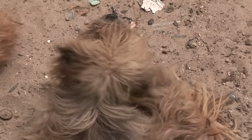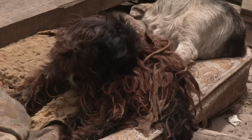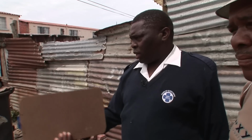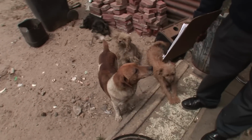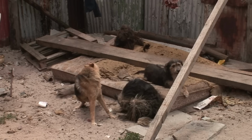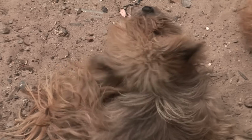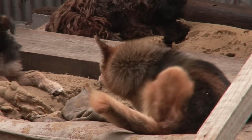Wilber can see straight away there are problems. These dogs are, you see these with the long hair, they are muttards. Look at those. And the others, like this one, he's got mange. You can see on his ears, on his face. This place is unhygienic with this mattress and things. It causes them having fleas. They got too much fleas.